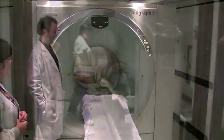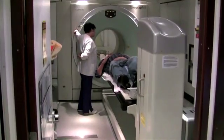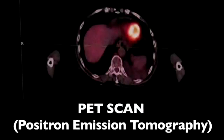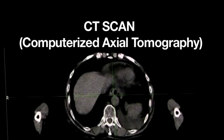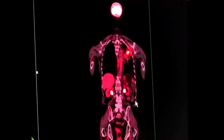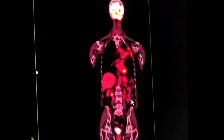The patient goes fairly early for the exam and has an injection, usually into the hand or the low arm, of a glucose solution that's tagged with a radioactive nuclide. The PET data, the Positron Emission Tomography data, is always combined in the way that we utilize it with a CT scan. The CT scan gives us the anatomic and structural information, and by looking at these together, then we can isolate the areas that have the increased uptake of the glucose.